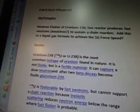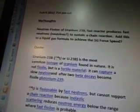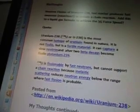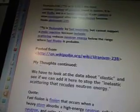Quote, uranium-238 is the most common isotope of uranium found in nature. It is not fissile, but it is fertile material. It can capture a slow neutron and after two beta decays becomes fissile plutonium-239. 238U is fissionable by fast neutrons, but cannot support a chain reaction because inelastic scattering reduces neutron energy below the range where fast fission is probable.